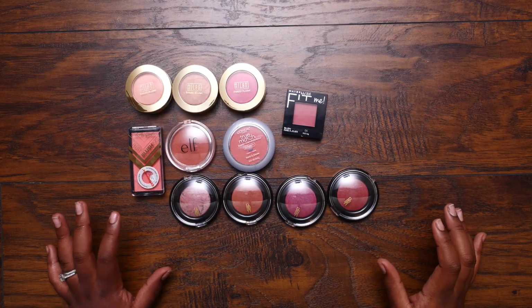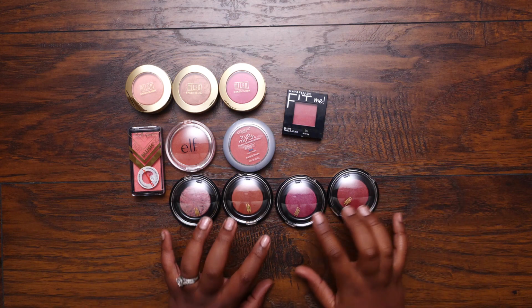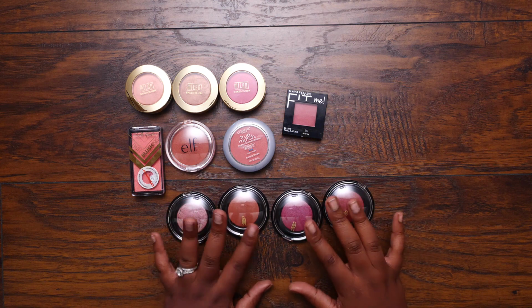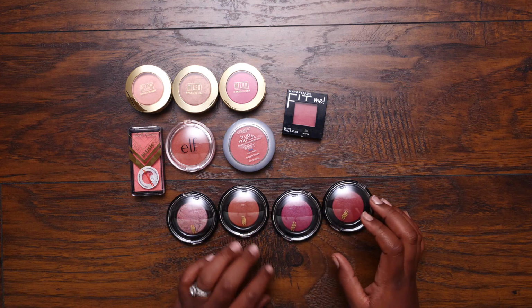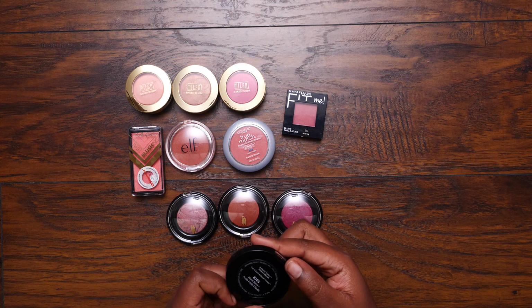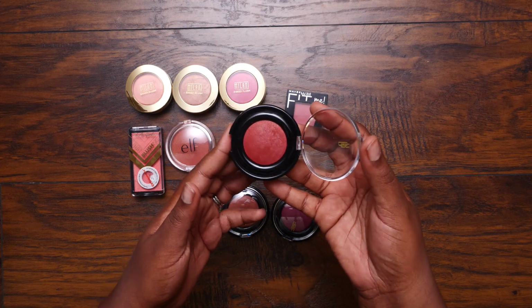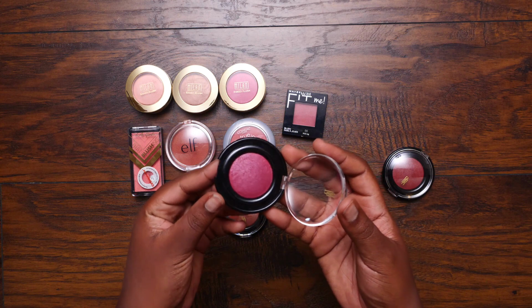All right, so let's talk drugstore blush products. Okay, so first here we have the Black Radiance blushes. And again, these were blushes that I got a while ago when I was wanting to get into drugstore makeup. That was like years ago. So I just haven't used these in a while. And I think just because of that, I'm going to declutter. But we have this first one, which is called Warm Berry. But again, I just haven't used these, and they've been in my collection for more than a couple of years, I know.